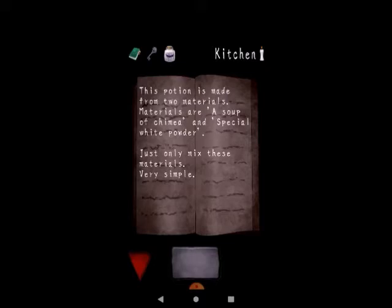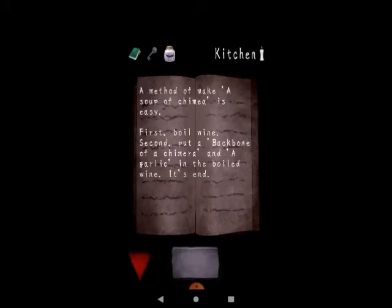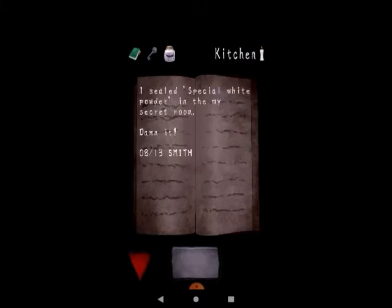Just mix these materials. Very simple. A method of making a soup of chimera is easy. First, boil wine. Second, put a black bone of chimera and a garlic in the boiled wine. It's the end. I sealed the special white powder in my secret room. Damn it.